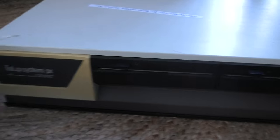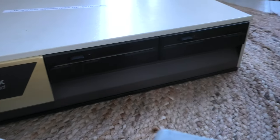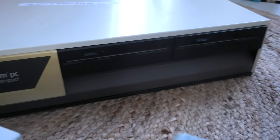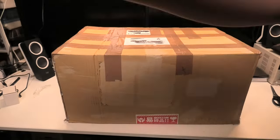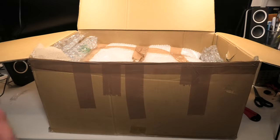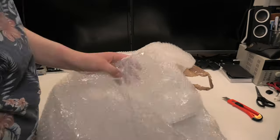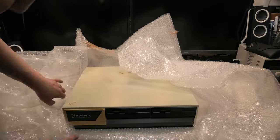This bigger one is a Tulip System PC Compact. This one I got a while back, it looks awesome on the inside, but I still have to test it out. I was surprised that the seller would go through the trouble of shipping this giant computer. It has some rust on the back, which we can maybe fix, runs on an 8MHz 8088, has two 5-inch drives and an internal disk drive that I hope we can still boot off. This will definitely be getting some screen time in the future.